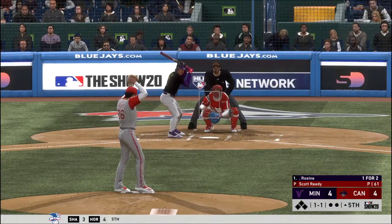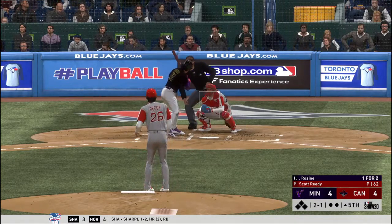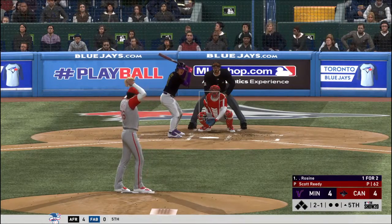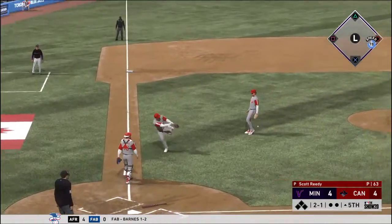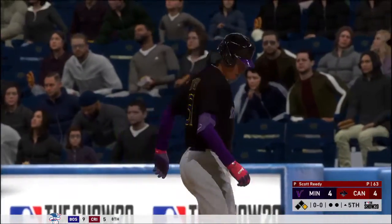The pitch. Wisely lays off the cut fastball there. It's 2-1. 2 balls, 1 strike. Try to bunt for a base hit here as he gets this one down. And the throw will be too late, so it's a bunt single to get him started here.